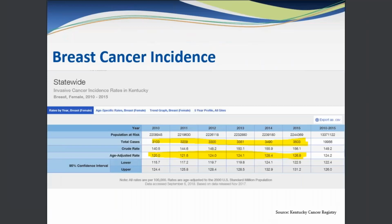To get an idea of the impact of breast and cervical cancers on our state, let's take a look at the data. Always keep in mind that numbers represent real people: grandmothers, mothers, daughters, sisters, aunts.